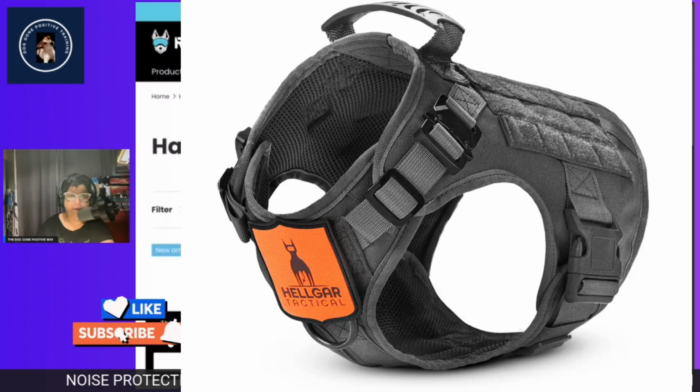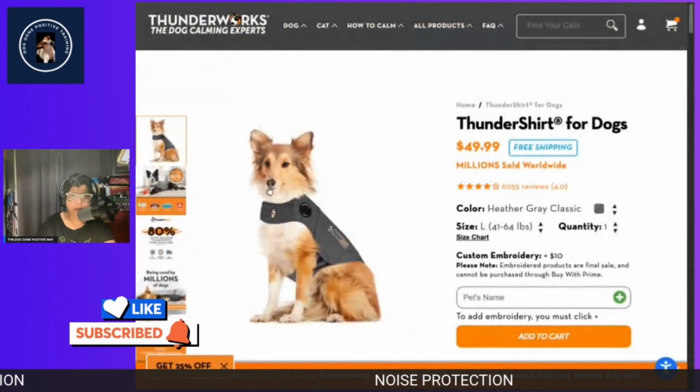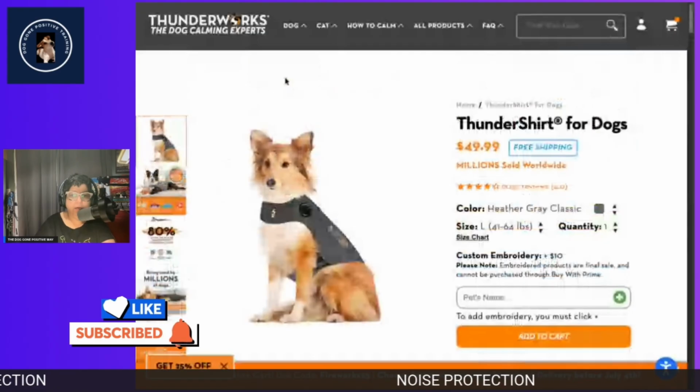Also, ThunderShirts, okay? ThunderShirts are really great. They wrap around your dog. If I can find it, I will put the picture up here. Am I sharing this? Let's share this. Okay, here we go. So they wrap around the dog, and they're snug. So they go around here. I wish they showed how it goes on.